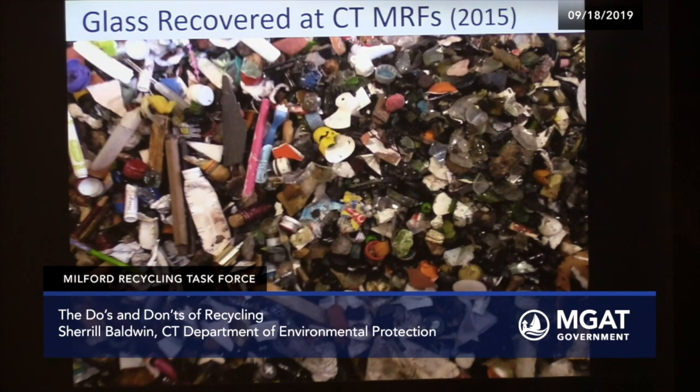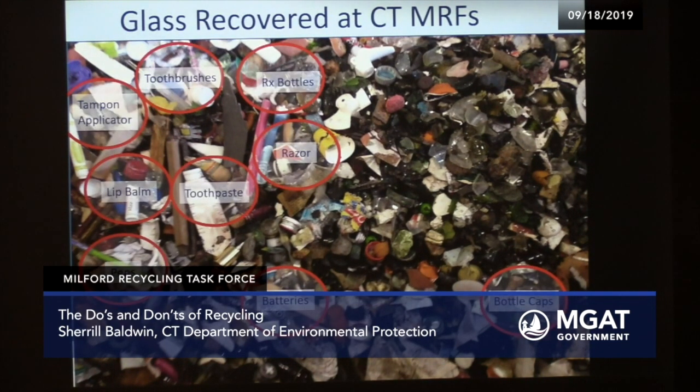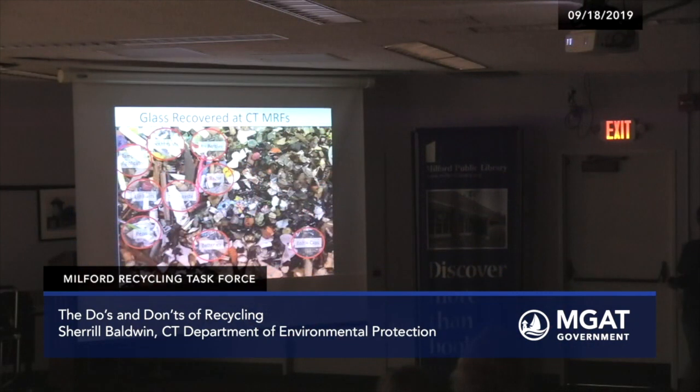And it's glass. This is glass from our MRFs. Does it look like glass? No. And that's because it's so heavily contaminated with lip balm, toothpaste, razors, prescription bottles, pens, batteries, etc. Anything that's smaller than a 2-inch by 2-inch square box, most of which none of it is acceptable in the system, will fall through and contaminate the glass. And so it just tells us we can do better.